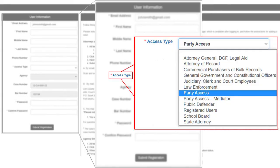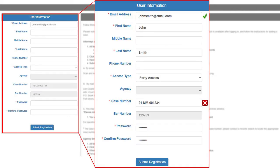Now let's talk about party access. Party access is in relation to any case that is in reference to you. So if you are related to a case, you would fill in your registration information, and then you would hit party access. From here, you would place a case number.